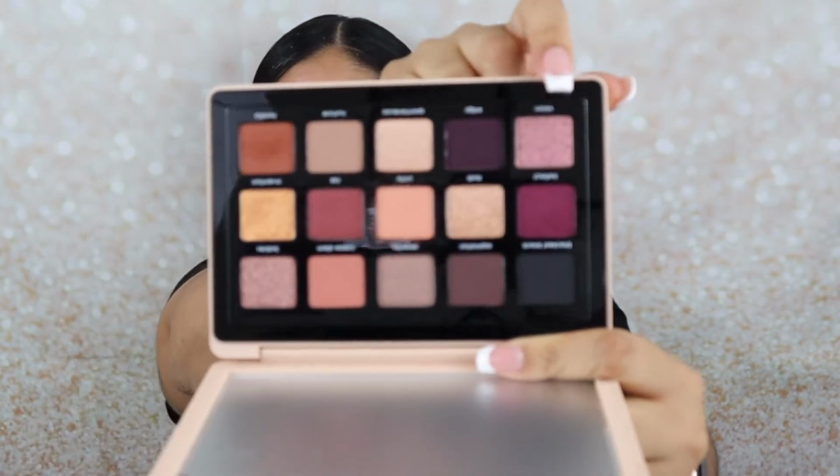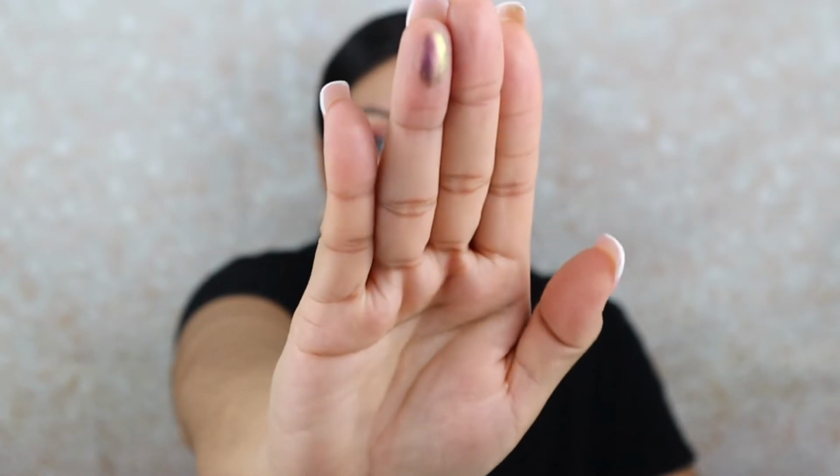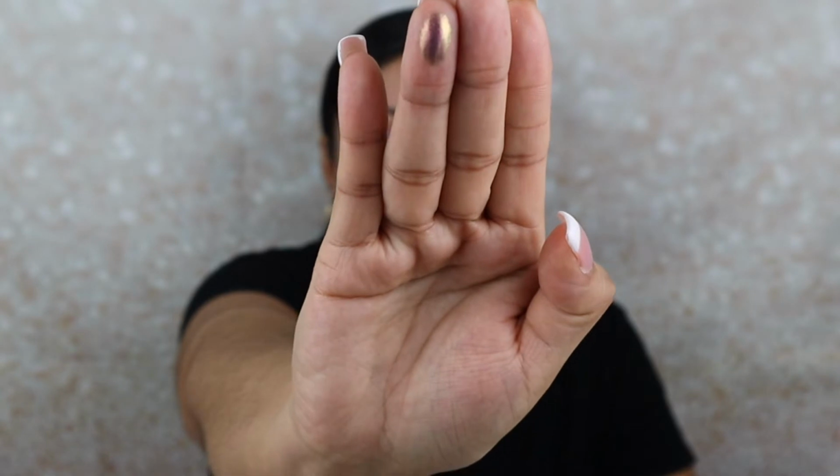All right, now I'm gonna go into that color Vision. So this multi-chrome right here, I'm gonna go in with my finger, and I'm gonna do my best to apply this to my eye. Can you see the shift from like purple to green? That is so pretty. Oh my gosh, wow, that is stunning.